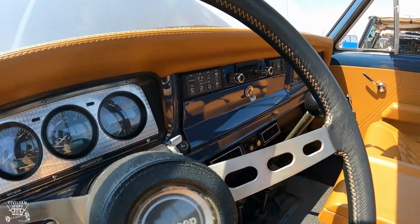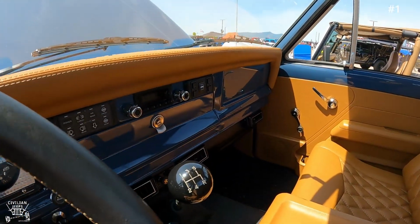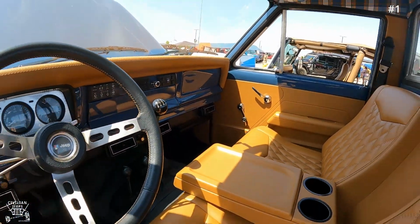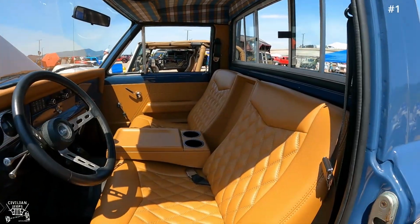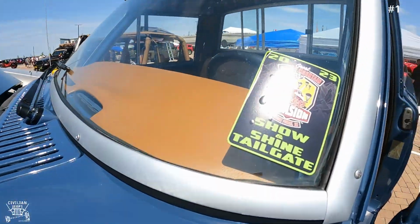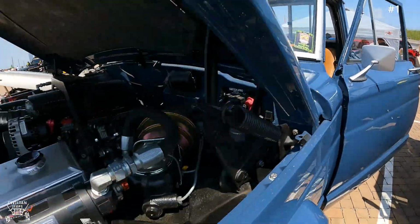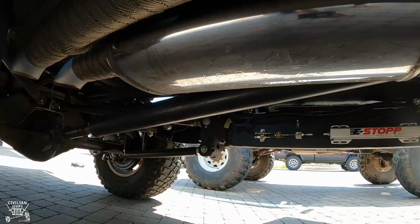Now, looking at the dash, you can see he's got a S-Pod mounted in the dash, which is really cool. Nice, sleek looking design. He's got an upgraded radio that still keeps that factory look to it, though, but you can tell it's more like a Bluetooth style radio. But everything about this Jeep I just absolutely love. I would trade all 4 of my Jeeps just to own this one right here. That's how much I like this thing.